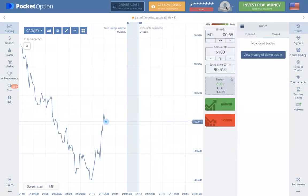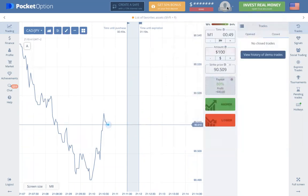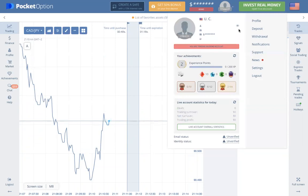Another thing I really love, once you click into the stranger tab, in addition to hiding your data, it also gives you your live account statistics for the day. So if I were to take one trade, it would say I've made one deal. My trading turnover and net turnover is how much I've invested into the market today. And obviously, the trading profit is going to be how much money I made that day.